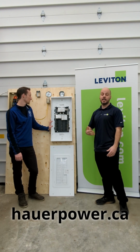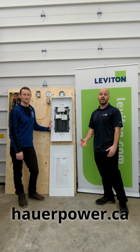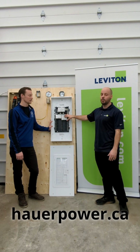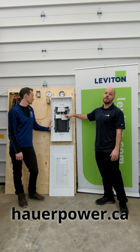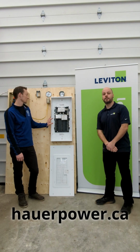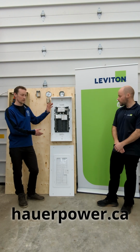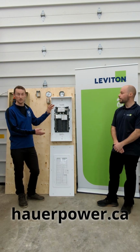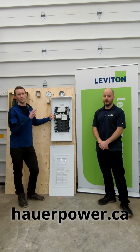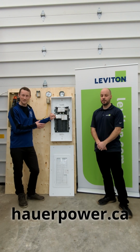When Hauer does a service upgrade, a panel upgrade to your house with your renovation or your request for more amperage, they're now going to do it with a product that gives the best performance in the market today. Absolutely. The best part about that, I feel, is this cost is comparable to having a classic panel from another panel brand, but this has the option of a smart breaker. We'll give you that option. I mean, that's game changing.